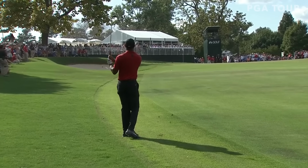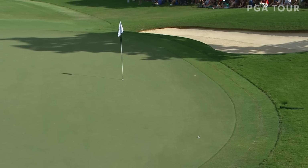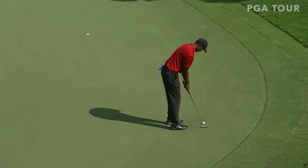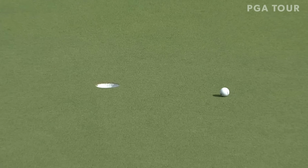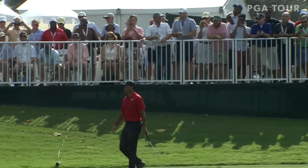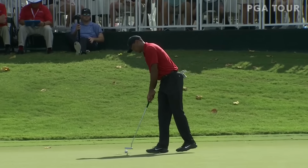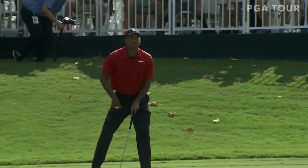Go, Tiger! It's from 61 yards. Needs to get down, it looks. Yeah, just coming from that semi-rough, that's not what he wanted at all. Even though he got some spin on it, it just jumped out. Very high. So that's the first bogey of the day. Lead is now 4.